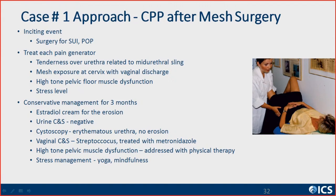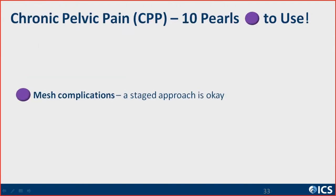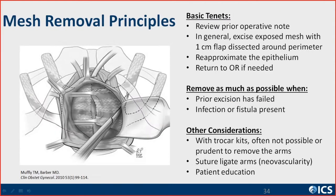Thank you. So let's talk about mesh erosions. This pearl can be a significant source of concern for surgeons trying to help women with mesh complications. We think through how far to go and how best to help the patient technically without going too far. A staged approach is okay, though we may need to provide reassurance to the patients who feel that urgent intervention is necessary. In the midst of emerging mesh complications in 2010, Muffley and Barber published recommendations on techniques for both mesh insertion and removal and regarding the architecture of the products in existence. These tenets still hold true.